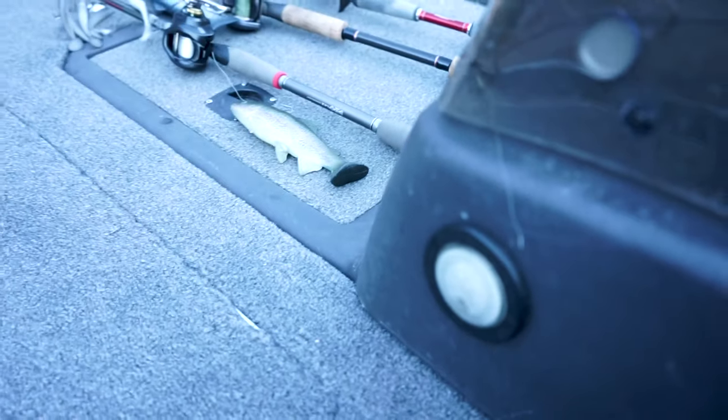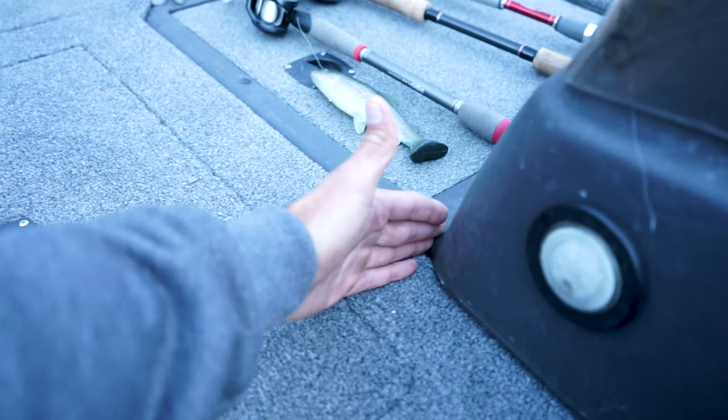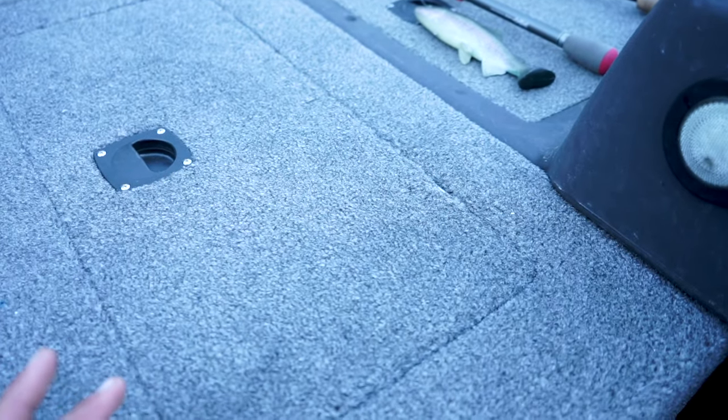But look at this storage right here. This thing is freaking awesome. You'll see most people are doing their Bass Tracker Classic deck extensions right at this mark where the live well is, and it goes straight across. I told Dylan, why not make it a little bit better, bigger? So we put it all the way back here.